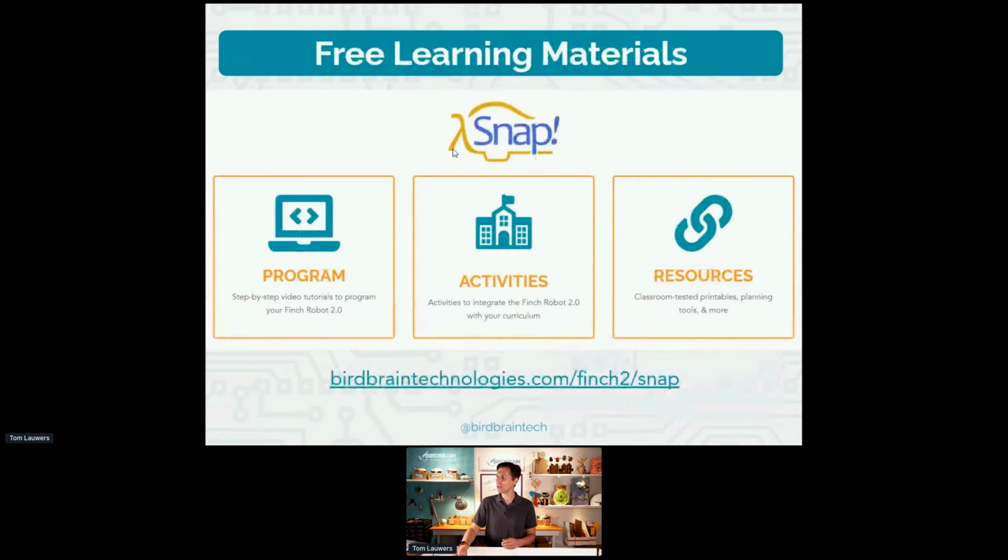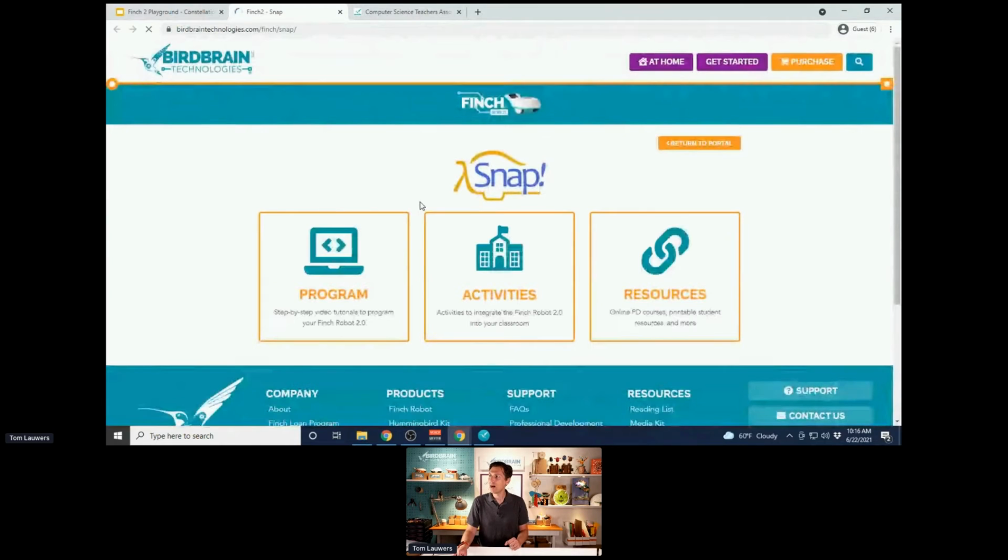So I want to talk a little bit about those and how our learning materials are set up. So each of the languages that I talked about previously kind of have this level of materials developed for them. I'm just going to talk about the materials for Snap and just kind of show you, do a quick tour of them. But if you were to use Finch blocks or Java or Python, you would have this kind of same level of depth.